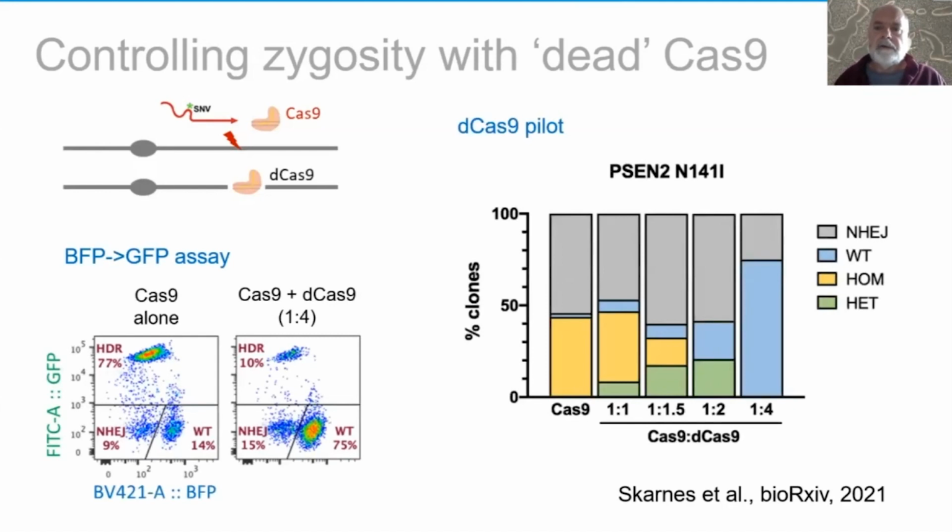And so we show this in this pilot experiment where initially we didn't get any heterozygous clones for this mutation. They were all homozygous. But by adding increasing amounts of dCas9, you can see a dose response where we start to see more and more heterozygous and more wild type clones after the addition. And so this turns out to be a very useful way to recover heterozygous SNV over wild type clones in those cases where we get very high RNP activity and exclusively homozygous clones.